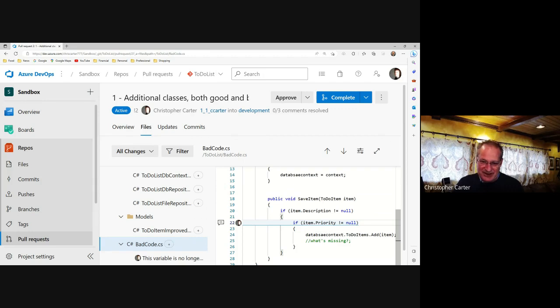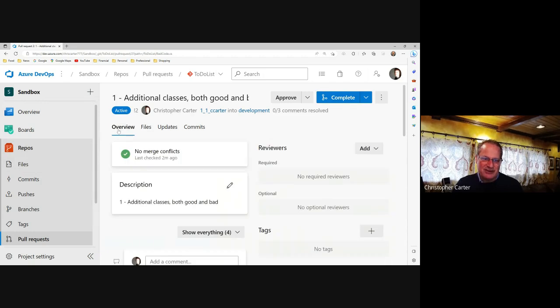Once the person has gotten their approvals and fixed everything that needs fixing, they can go ahead and complete it, which means that it's going to get merged into the development branch. So that's how that really looks like in real life. Now let me get back to the presentation.